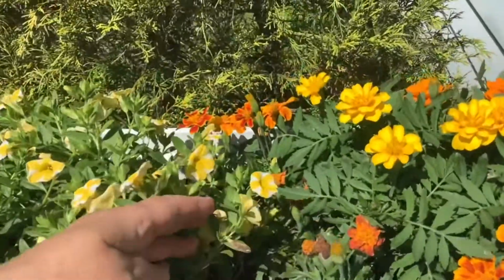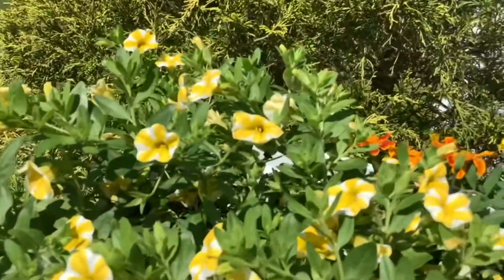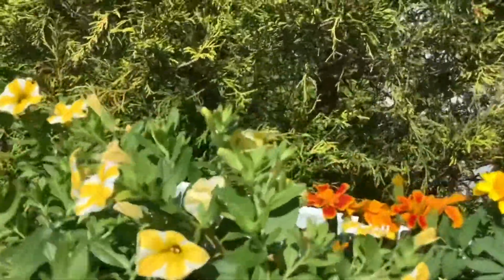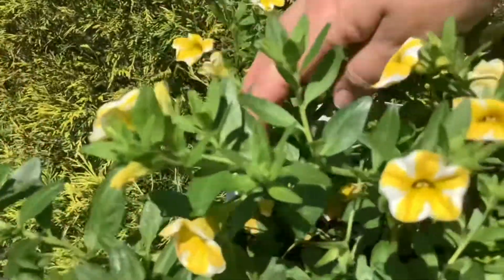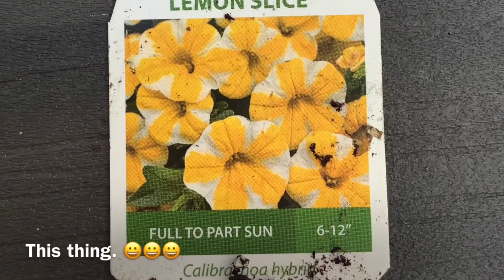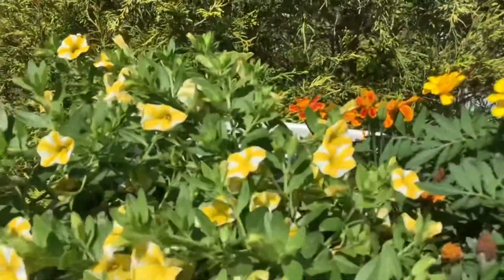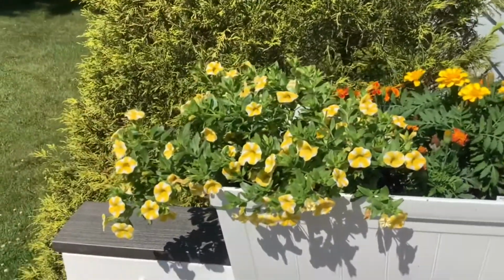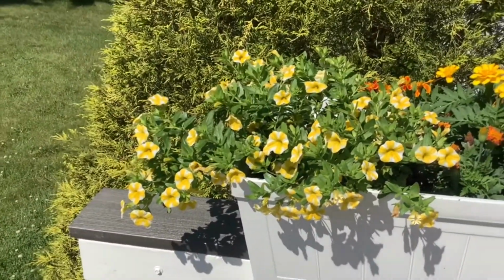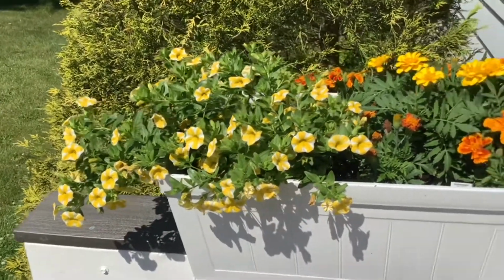Let me go in here. And I know I'm super close. Sorry. I'm trying to find the thing. You know, the thing that tells me what the heck it is. And I'm not seeing it, so sorry. I was hoping I'd be able to find it. But anyways, it's absolutely stunning. It has grown so much.